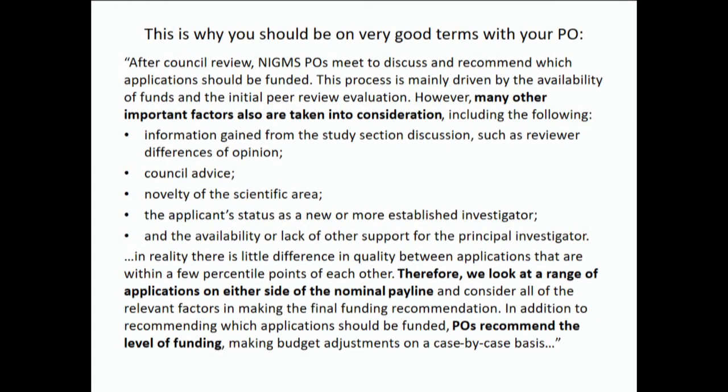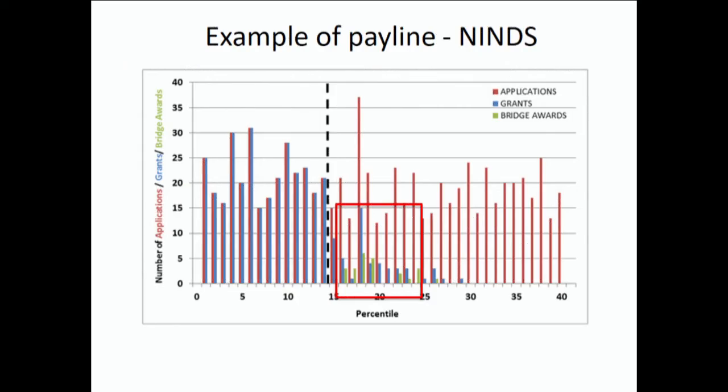Here's NIGMS, General Medical Sciences. After review, we meet to discuss and recommend which applications should be funded. It's mainly driven by the availability of funds and initial peer review. However, they say at NIGMS, many other factors are taken into consideration, including study section and council's advice, the applicant's status as a new or established investigator, and so on. So they say we look at a range of applications on either side of the pay line, that's the cutoff, and POs, project officers, recommend the level of funding, making budget adjustments on a case-by-case basis. Again, please be on good terms with your project officer. She can't accept a gift of more than $18 without having to report it in the federal system, so you can send her a gift to try and persuade her to take on your project, but you can't send her more than $18 worth of gift without her having to report it.